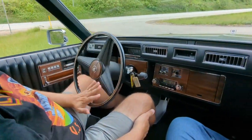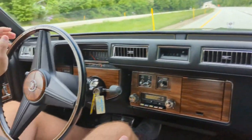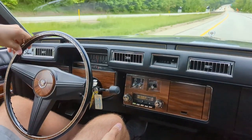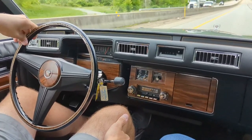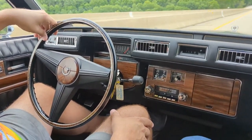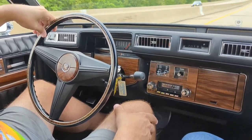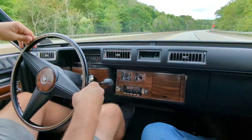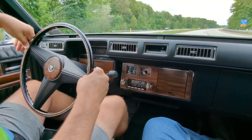Turn around here. Dead start. 75, 80 miles an hour with absolutely no issues whatsoever. Rear defroster, power antenna. Just a great, great car.